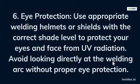6. Eye protection. Use appropriate welding helmets or shields with the correct shade level to protect your eyes and face from UV radiation. Avoid looking directly at the welding arc without proper eye protection.